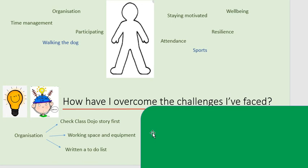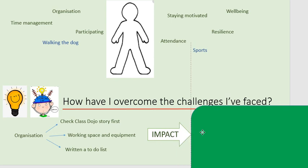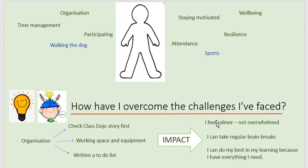Okay, Year 6, so what did you try? How did you overcome your challenges? You're now going to think, what happened when I tried those things? What was the impact? Now, it might have worked really well, or it might not have worked, and that's okay. Let's have a look then.